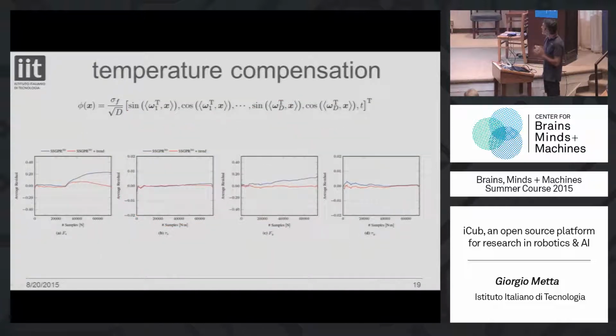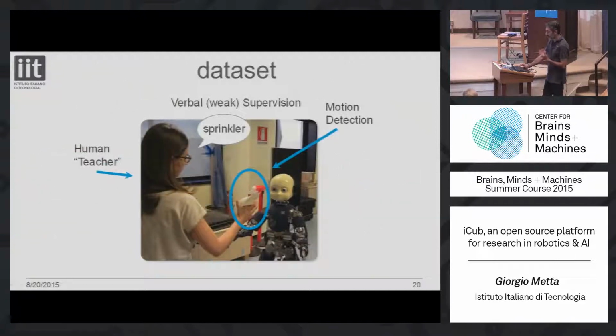Also, by shaping the kernel, it's possible to compensate for temperature drifts. Unfortunately, the force torque sensors tend to change response due to temperature. Not that the lab is changing temperature, but often the electronics itself is heating up around the robot, making the sensor read something different. But again, through learning, you can build a compensation also for the temperature variations, just by shaping the kernel to include a term that depends on time. This is one example of how we've done machine learning on the robot, although the problem is fairly simple.